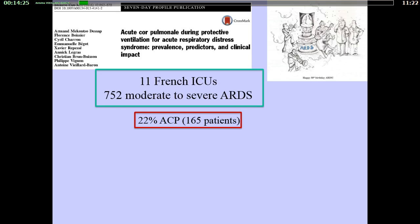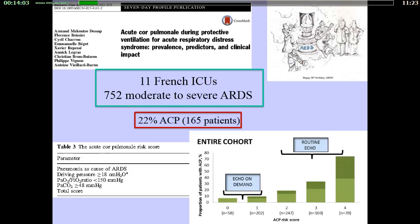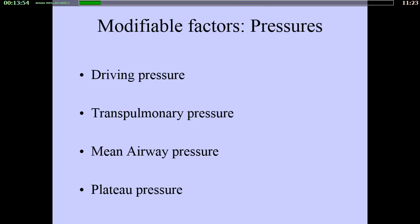So Armand showed you this study published for the 50th birthday of ARDS. And just, there is some redundancy, but you know the risk factors: pneumonia, driving pressure higher than 18, PaO2/FiO2 ratio lower than 150, PaCO2 higher than 48 millimeters of mercury. And you recognize what Armand showed you. This is the incidence of ACP according to the different number of risk factors. And the key point is what you may modify on the respirator if you want to, let's say, prevent or at least to treat the acute cor pulmonale.